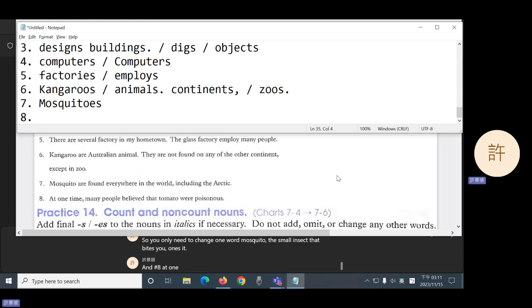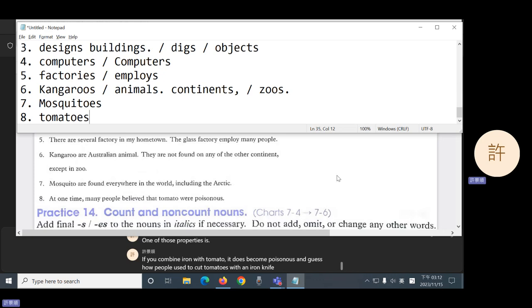And number eight, at one time, many people believed that tomatoes were poisonous. 番茄有毒. This is actually a very interesting story. Why did people believe that tomatoes were poisonous? Tomatoes are actually quite special part of the plant kingdom. It has properties that very few other plants have. One of those properties is if you combine iron with tomato, it does become poisonous. And guess how people used to cut tomatoes? With an iron knife. So when they cut a tomato with an iron knife, it did become poisonous and people did die. But the poison is not because of the tomato, it's because of the iron. Later, when we developed stainless steel knives, 不锈钢, it was no longer poisonous.